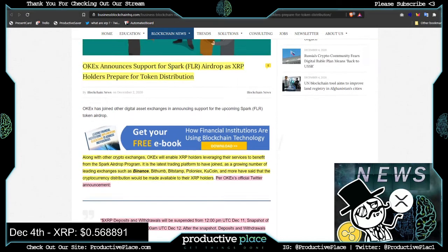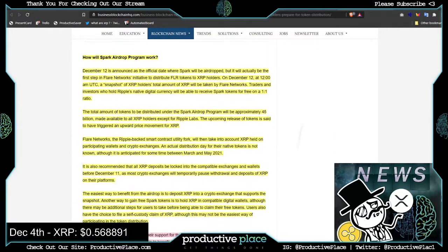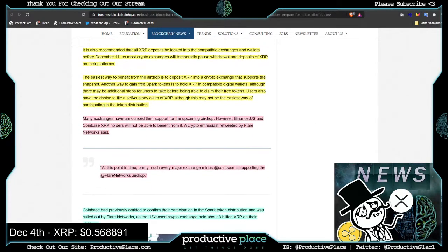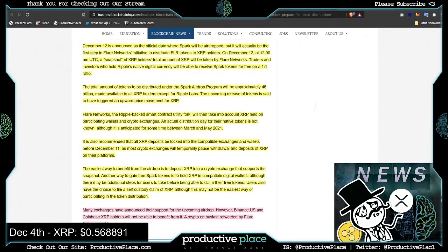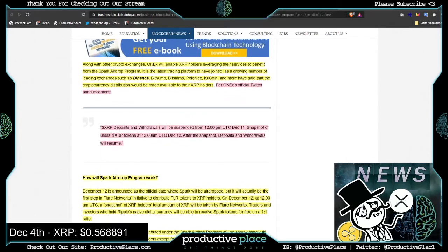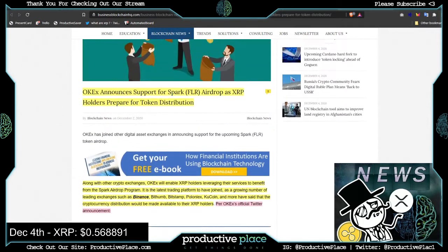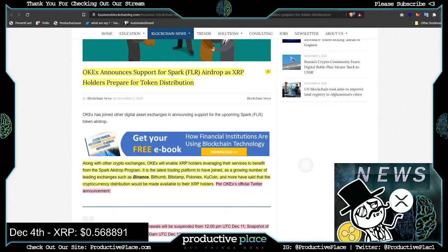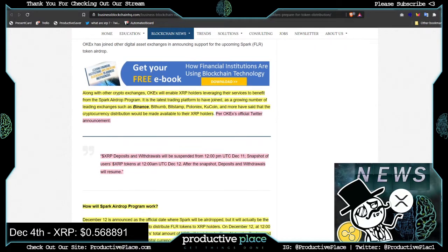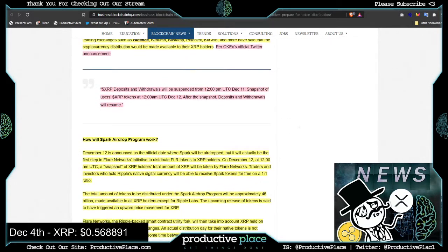Many exchanges have announced their support for the upcoming airdrop. However, Binance.US and Coinbase XRP holders will not be able to benefit from it. A crypto enthusiast retweeted by Flare Networks said, along with other crypto exchanges, OKEx will enable XRP holders leveraging their services to benefit from the Spark airdrop program. It is the latest trading platform to have joined, as a growing number of leading exchanges such as Binance, Bithumb, Bitstamp, Poloniex, KuCoin, and more have said that the cryptocurrency distribution would be made available to their XRP holders. Per OKEx's official Twitter announcement.